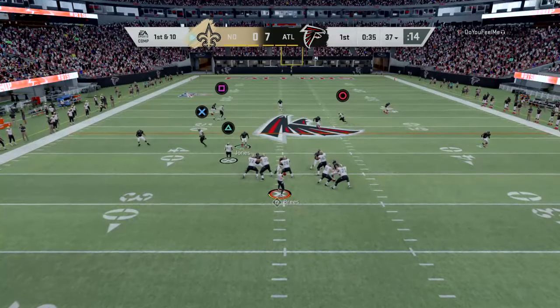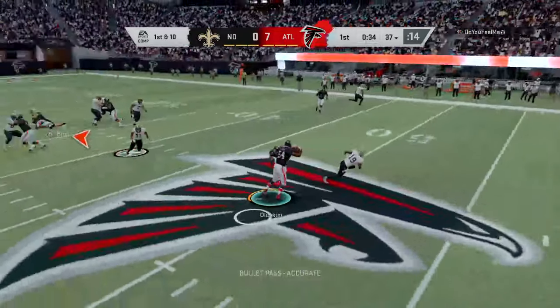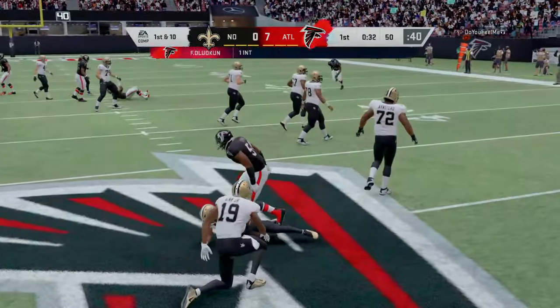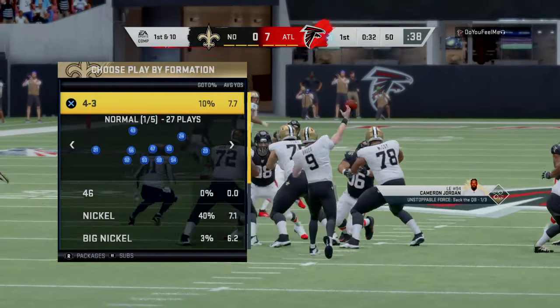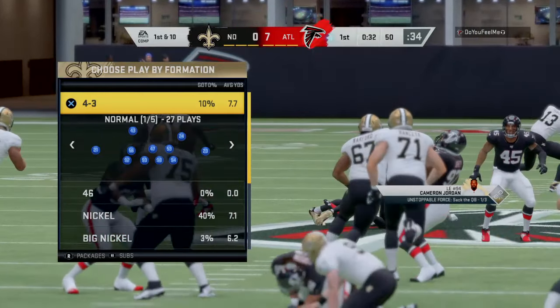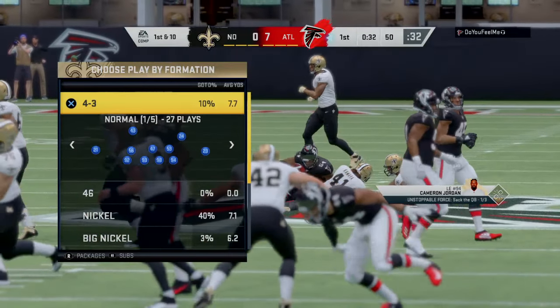Throwing on first down is Breeze. Looking for Ginn, and it's intercepted. Picked off with great anticipation. And his guys will set up shop at midfield at the 50-yard line. First quarter, and now he already has 2 interceptions.